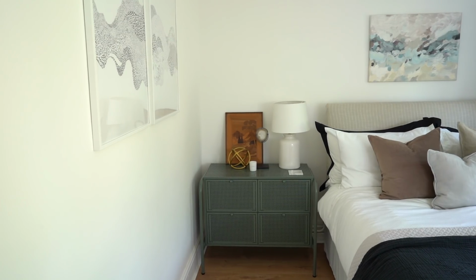This one here is actually new in from IKEA, and I absolutely love it because I love that mix of old and new furniture, and the green colour is just absolutely amazing. So it has 4 drawers to it for storage.